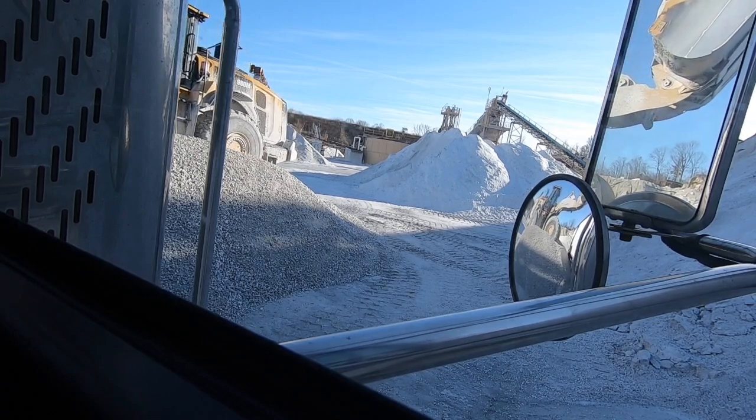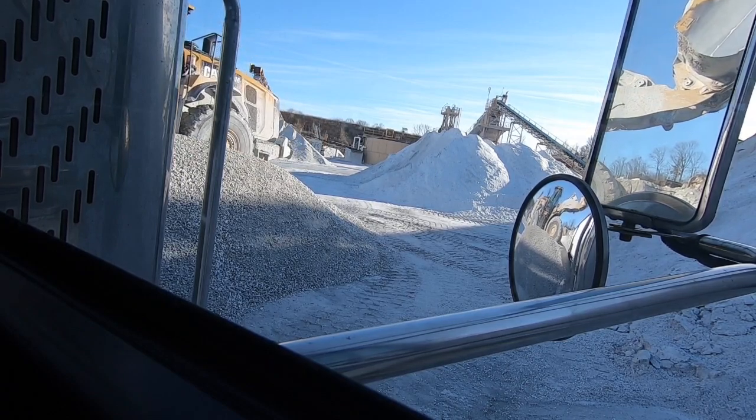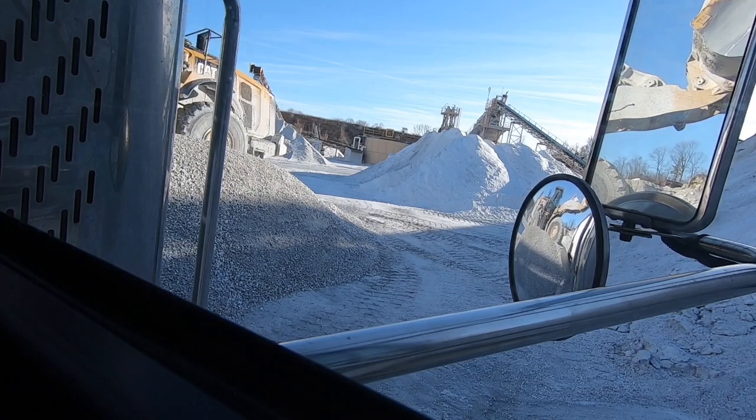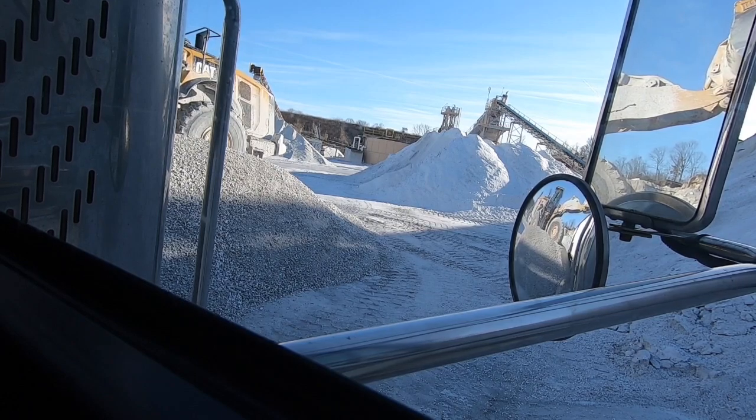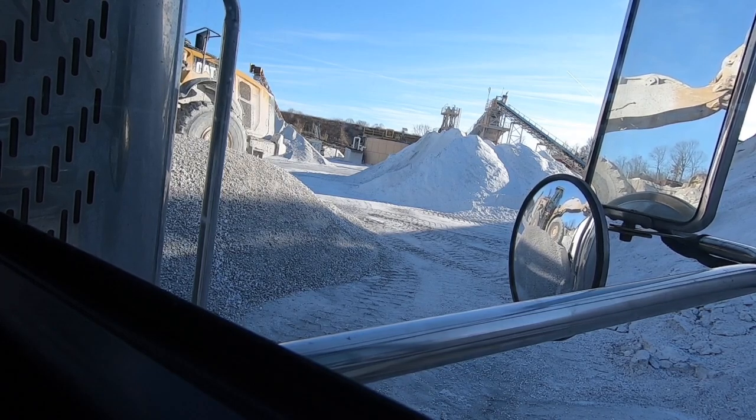I think he gets nervous about it. I don't know. Way up high. But he'll do about 3 dumps with this one. With the big boy, that 988, 2 dumps, and it's like a dump and a half. It's not even 2 dumps, and he's got 22 ton on. But this loader operator, he's really good. He takes his time. You barely even feel the thing dumping.